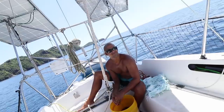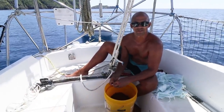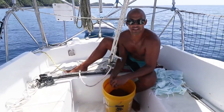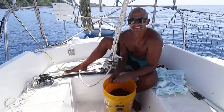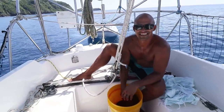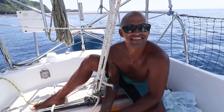What are you doing? I am mixing up coconut coir for our composting toilet. This is probably the longest part of this process. Double tasking. Yeah. At its finest. It's either this or editing. I think I need a break from editing.